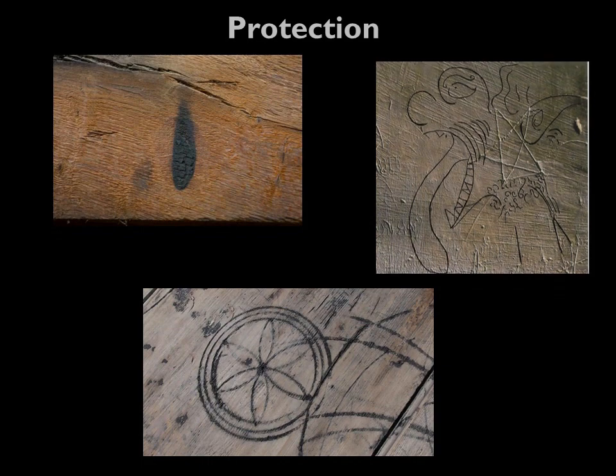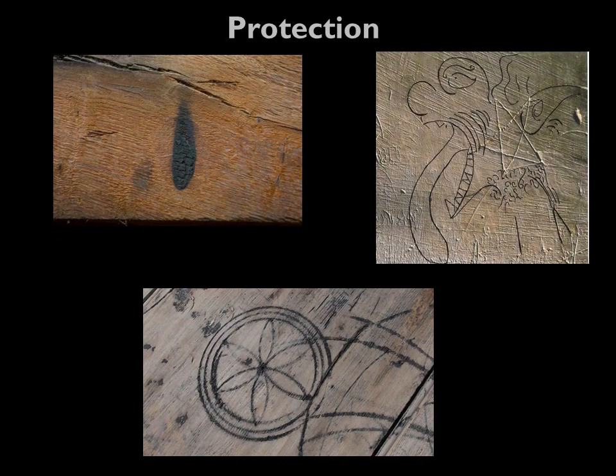This is a bit more controversial, the protective function, if you like, of graffiti. And really, I feel it relates more to the secular buildings of the post-medieval period, the 17th century and 18th century, where we do find a lot of symbols carved in walls, on fireplaces, burn marks, which seem to relate to magical house protection. We do get these symbols in churches too, but I think they probably have a slightly different function.